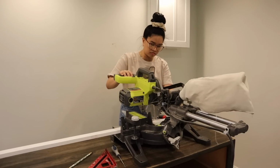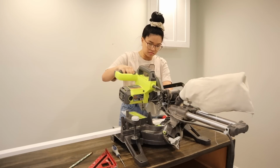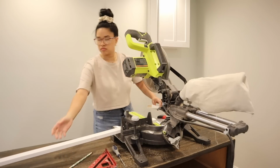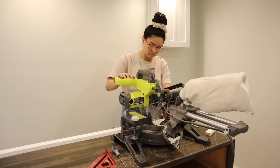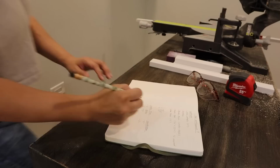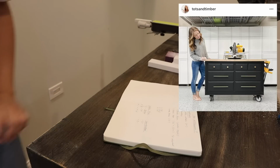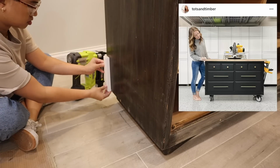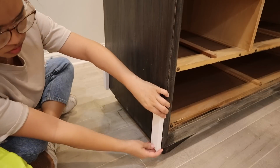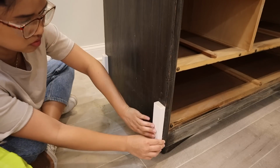I'm gonna add some storage to the side of the table with some trim, and this is such an easy little hack. This is gonna act like a shelf to hold some flatter items like sandpaper or notebooks, or even to hang things off of the rail, and all you need are some brad nails just to keep everything in place. I also want to give a huge shout out to Tots and Timber on Instagram for this idea. She flipped an old dresser for her workbench, and I just thought that was so genius. So of course I had to do the same thing for my workshop, and I just love that there's so many ways to customize it and make it completely your own.